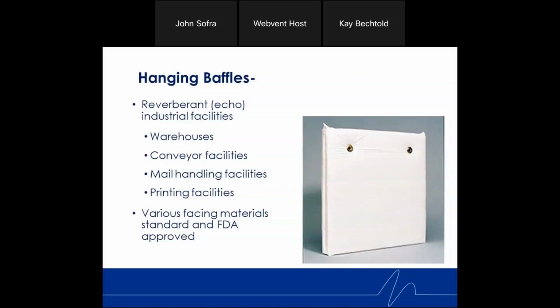Another one is a hanging baffle. Let's say we don't want anything on the walls, or hey, we put stuff on the walls, but we ran out of wall space and we're not quiet enough. So now we have to use some hanging baffles. The hanging baffles are really neat. They come in various facings. Once again, different colors.